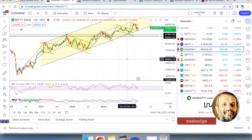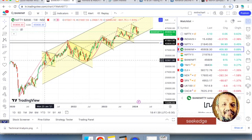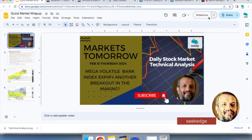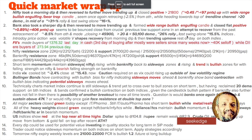The same thing can be seen here on Banknifty as well. Look at this. Flag 1, flag 2, flag 3, flag 4, flag 5, flag 6 in the making. Right? So that's very interesting. So we are on the uptrend basically. So this is a quick wrap up.